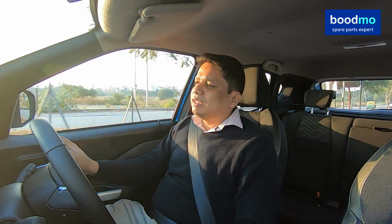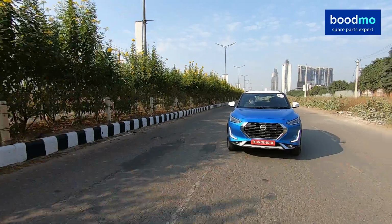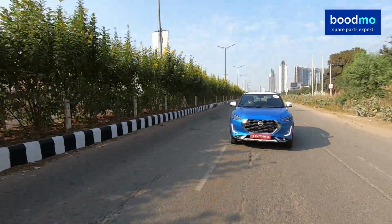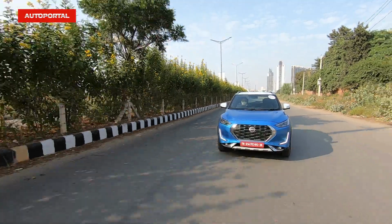Well, so here I'm driving the new Nissan Magnite. Now this car, remember, comes with a 1-liter turbocharged petrol engine. You can of course get it without the turbo also if you want a slightly cheaper version of the car, and you can choose between an automatic gearbox and a manual gearbox.